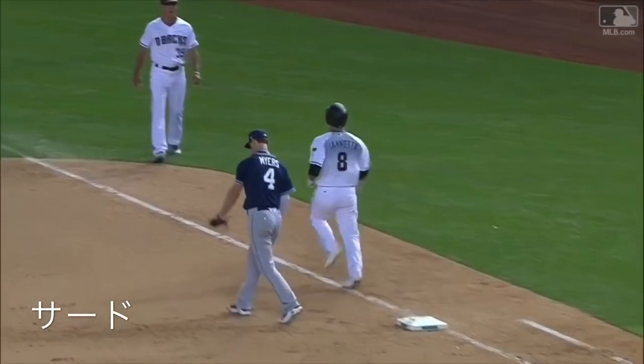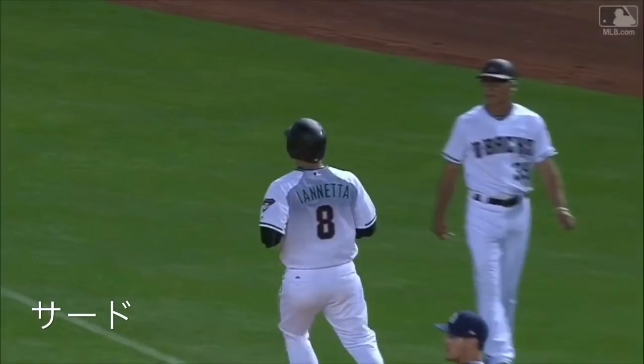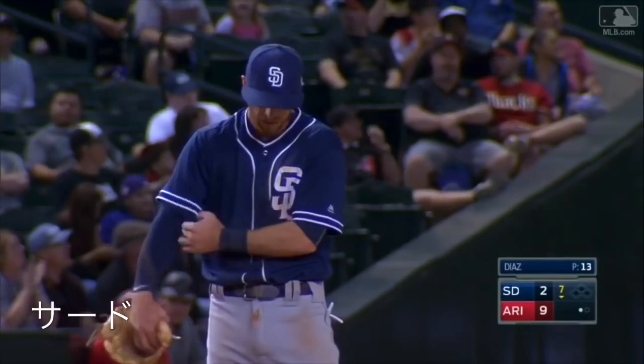1, 2, 3 and a dive. Hit so hard, gathers himself, and then a seed. We saw the arm earlier.